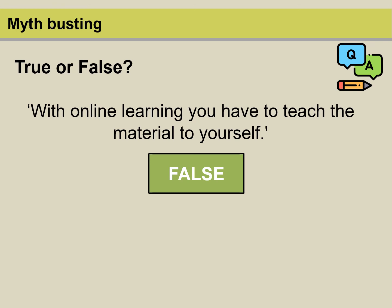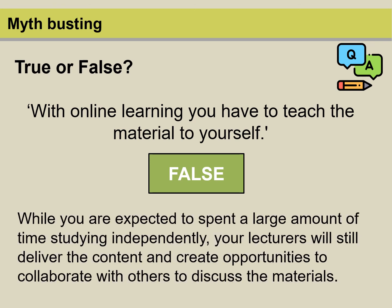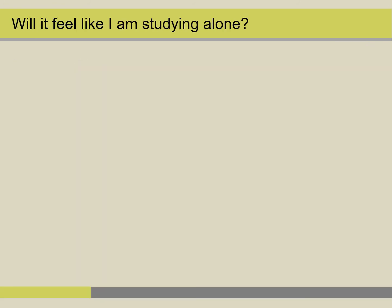Even though you are expected to spend as much time as possible learning independently at university, your lecturers will still deliver the content and create opportunities to collaborate with others to discuss the materials. Working online, you may feel a sense of isolation, but you are not alone, as the academic community at SHU will be an integral part of your course.